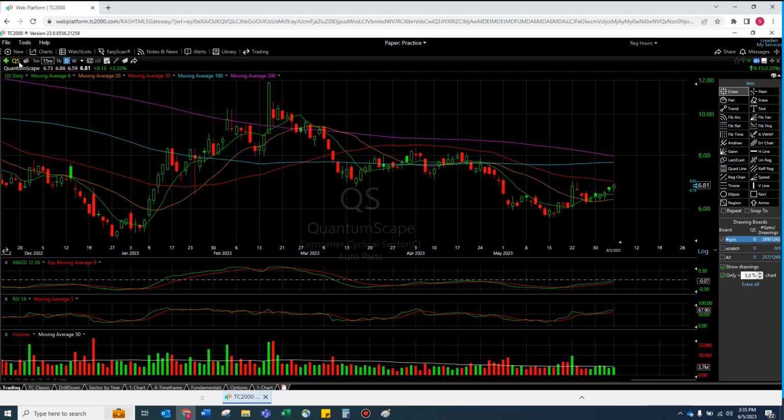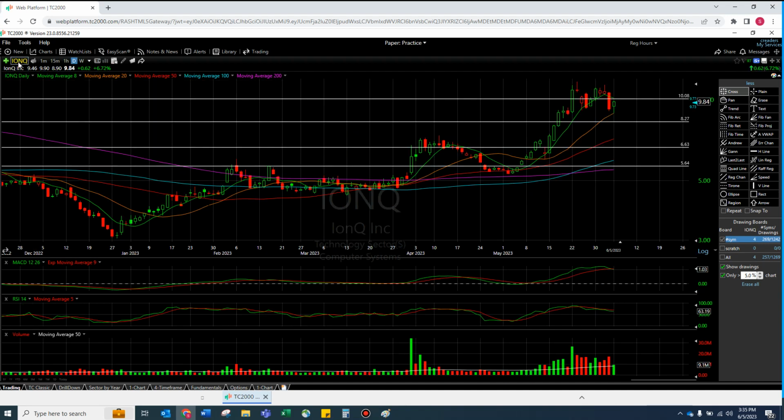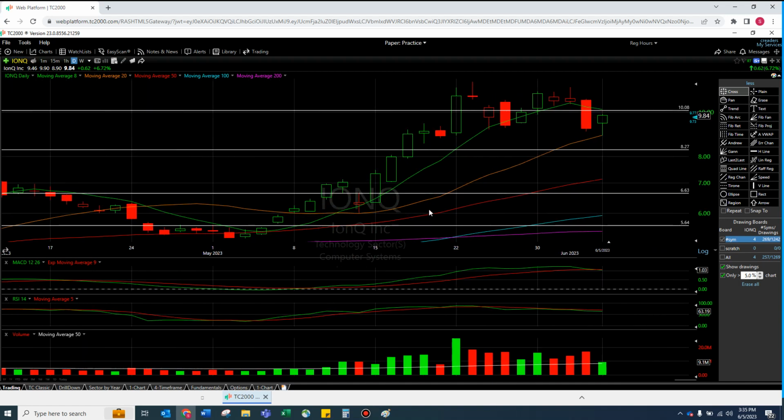So I lied in the intro. Sorry about that. IONQ. Let's take a look at IONQ. Again, I believe that Q stands for quantum. Okay, I'm not going to pretend I actually know. But again, this is not as good a chart as I would like to see, right? We have definitely lost the 8, and the way I see it in my book, we've actually kind of confirmed that we're under the 8, right?